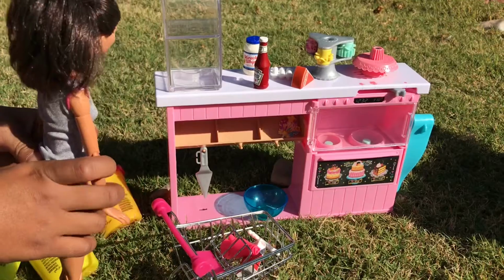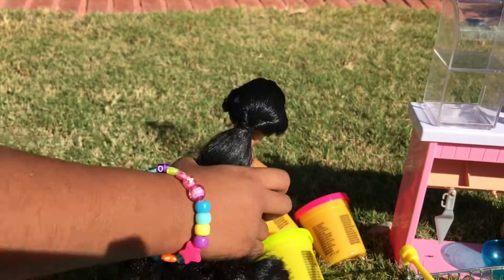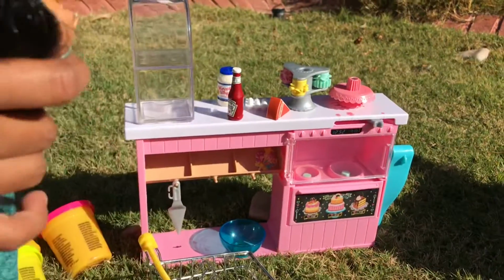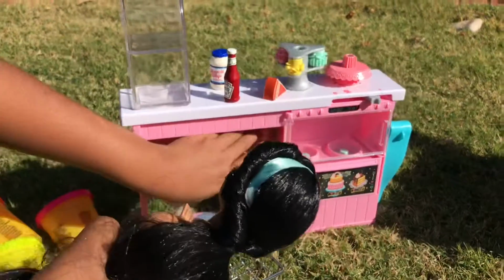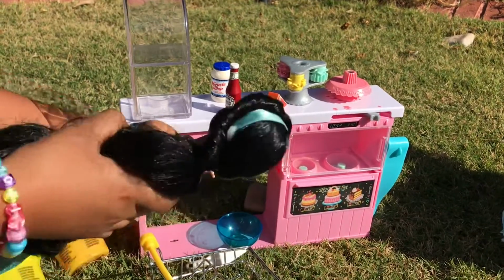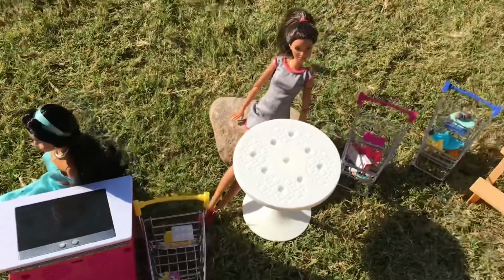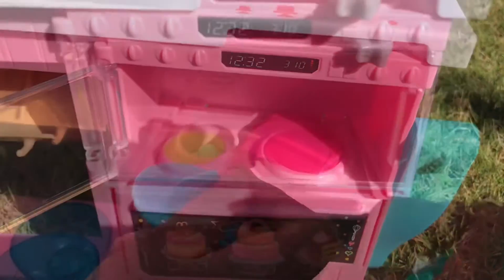Okay, let's go. Hello, my name is Jasmine. So now my colors are blue, yellow, and green. Now I'm going to get some eggs. And then for my topping, I'm going to get this decoration and this. Very smooth. So here are my colors. Now let's get started. Now it's smooth.